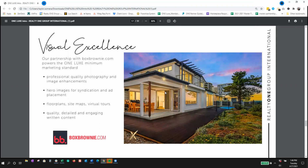We love Box Brownie. Box Brownie does an amazing job. It's something that a lot of our agents use when they do residential listings because a seller is selling their house, but they have kids and there's toys on the stairs and shoes under the coffee table. Box Brownie can actually edit those things out, but keep in mind that we do have to be honest in our advertising, and that includes in luxury.